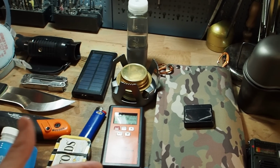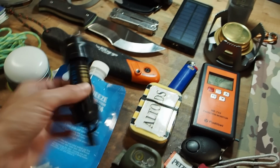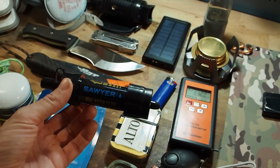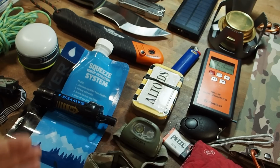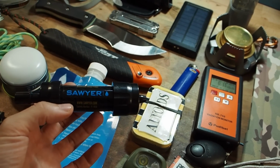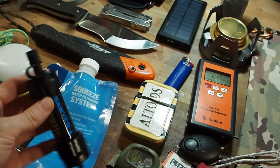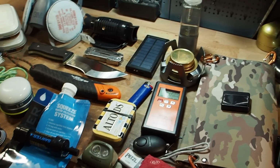Now, besides having the option to cook and warm up your food and boil your water, you also want to have a water filter with you, and I think that the Soya mini filter is perfect because it's small and lightweight. And with this water filtration system, you're going to be able to purify water really fast, and it's not going to slow you down so much. Okay, so I think that we have water pretty much covered.